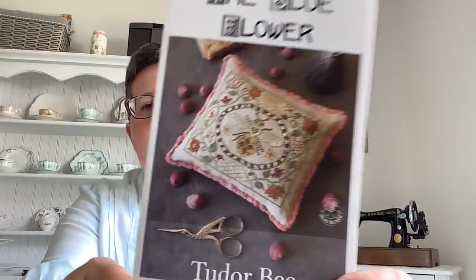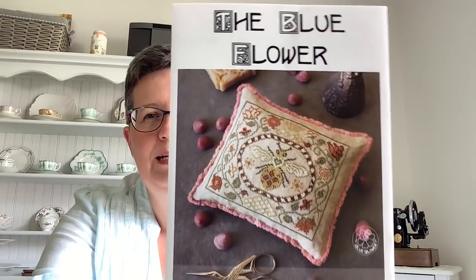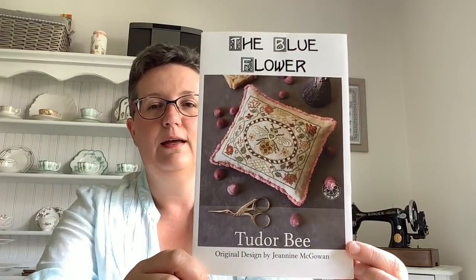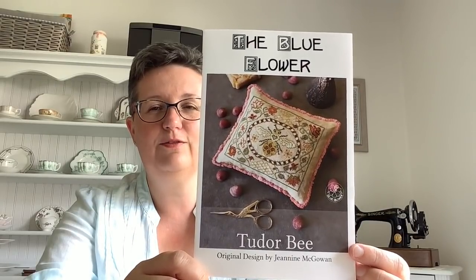So my other purchases in recent days have been for kitting up projects. So I have purchased some threads for the Blue Flower Tudor Bee. This is a Janine McGowan pattern that was released at this year's Expo. It's beautiful. I ordered several of Janine's patterns this year. I thought her releases were just wonderful.